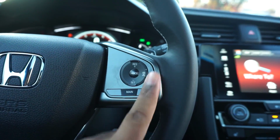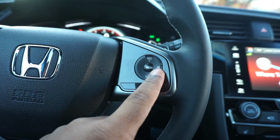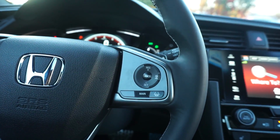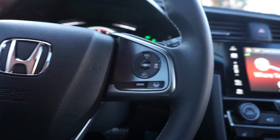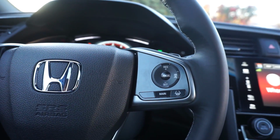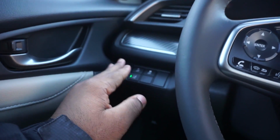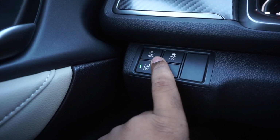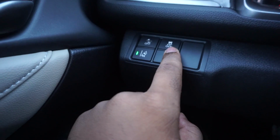And on the right you have your cruise control settings with your resume, set, cancel, adaptive cruise control, which follows the car in front of you, in theory, your cruise control main to turn it on or off, your lane keep assist button, which basically holds the car in the lane. That's all part of Honda Sensing. And another part of Honda Sensing is on the left side. So here's your pre-collision mitigation braking button, your lane departure warning button, and your traction control off button.